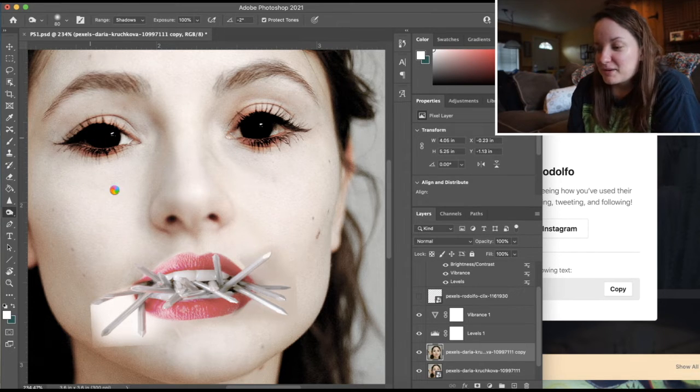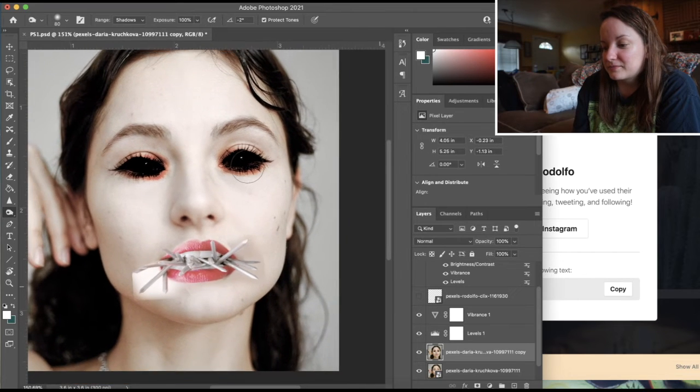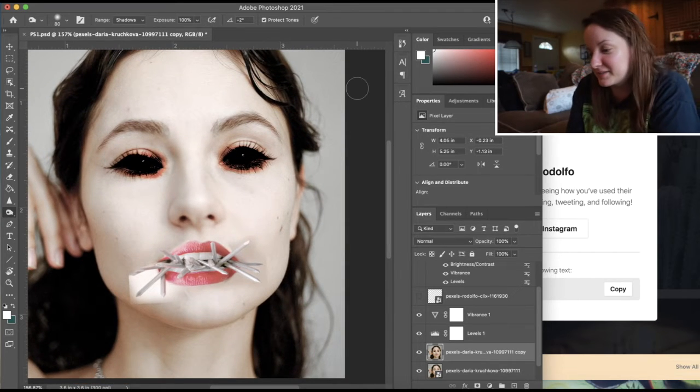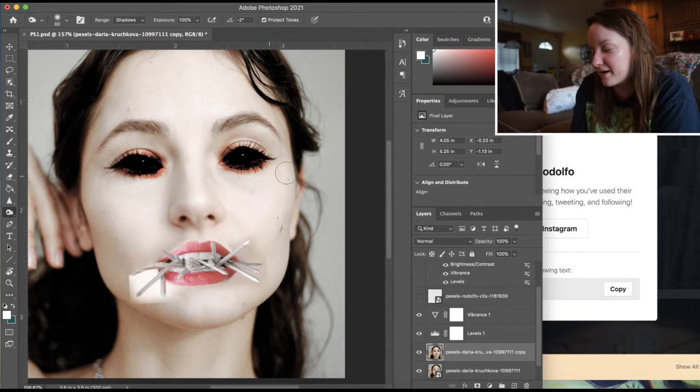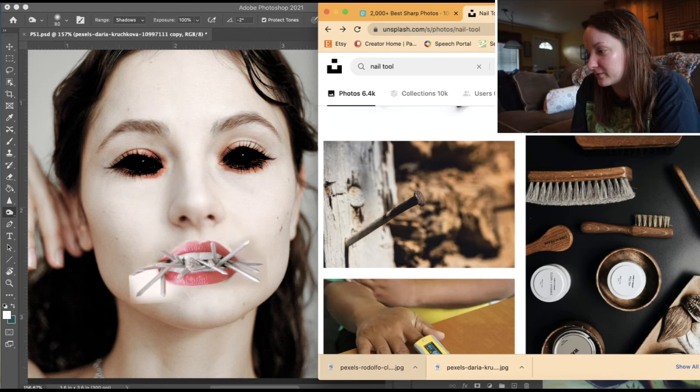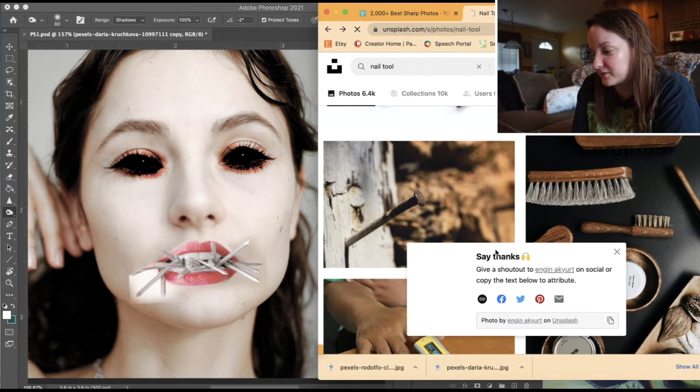Uh-oh. My poor computer. Well, that's interesting. I've never done it this way, so maybe this is a technique someone can use. I've always just drawn it. Well, again, there you go. A lot of it is just exploring and playing around. Anyways, another photo I found was a nail, to stick with the theme, so I figured we can download that.